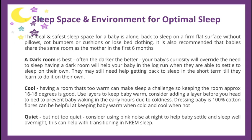And also, it's really helpful if the environment for sleep where your baby sleeps is quiet, but not too quiet. So remember what I said about some babies finding it a little bit alarming sleeping in complete silence, and how white noise or pink noise can be really, really helpful.